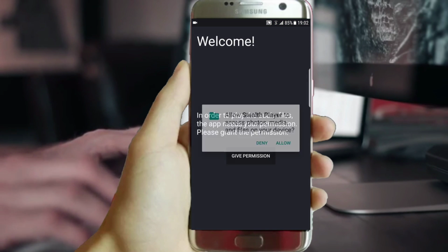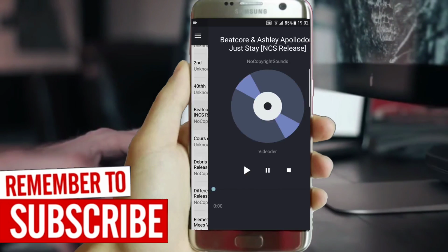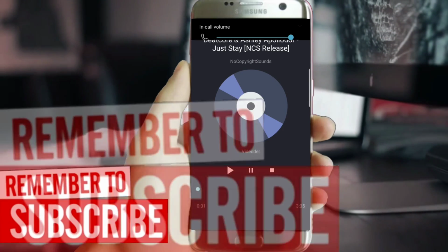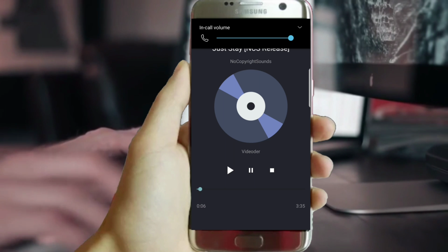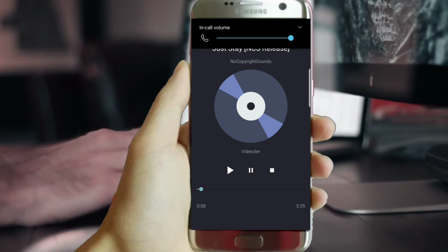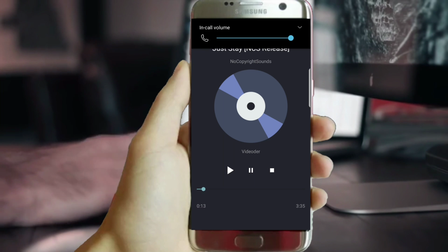Okay, once open, give its permissions to get access to your sounds. Here, when a sound is played, you will see that it plays in the speaker, not the regular one. It's in the in-call speaker right on the top. It's not really a good quality, but still you've discovered something. You can test this experience, it's still a discovered feature.